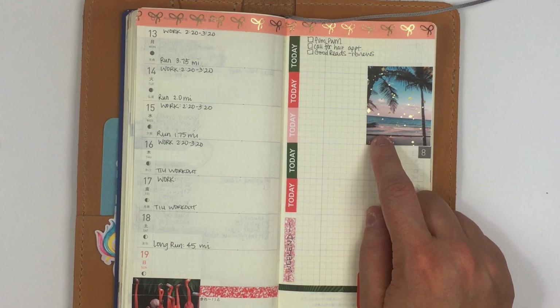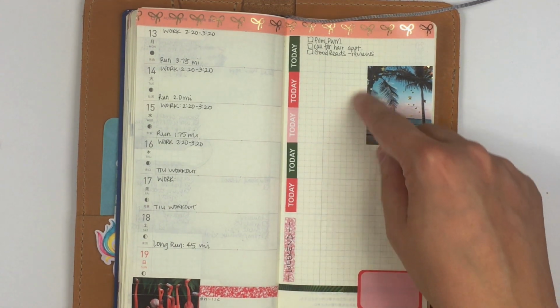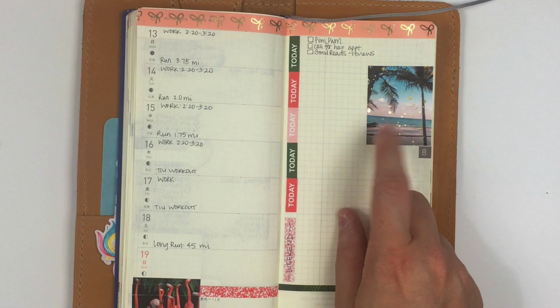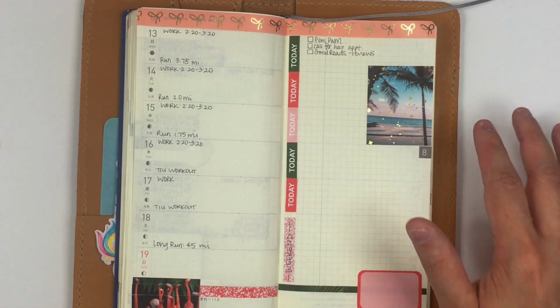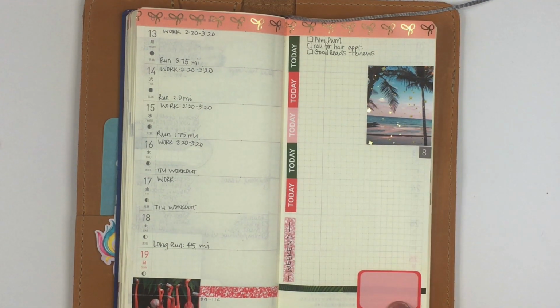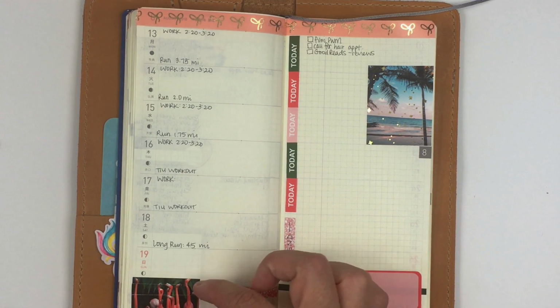So I actually originally thought that this was just an image that had been cut into washi strips. Otherwise, I might have used this in my original Erin Condren planner. Once I realized it was a full box, I had already put down the other full boxes, so I just thought I'd use it here in the Hobonichi. I did place it up here at the top instead of at the bottom like I usually do, because I did want to put these flamingos at the bottom.